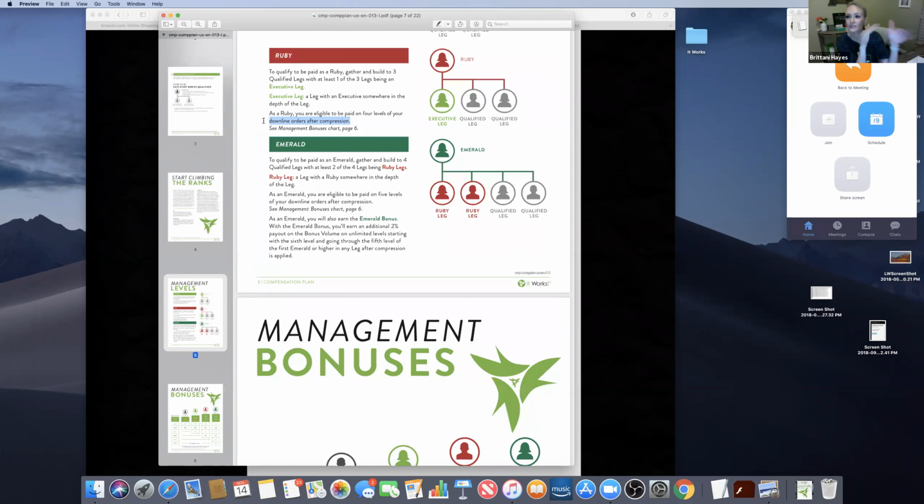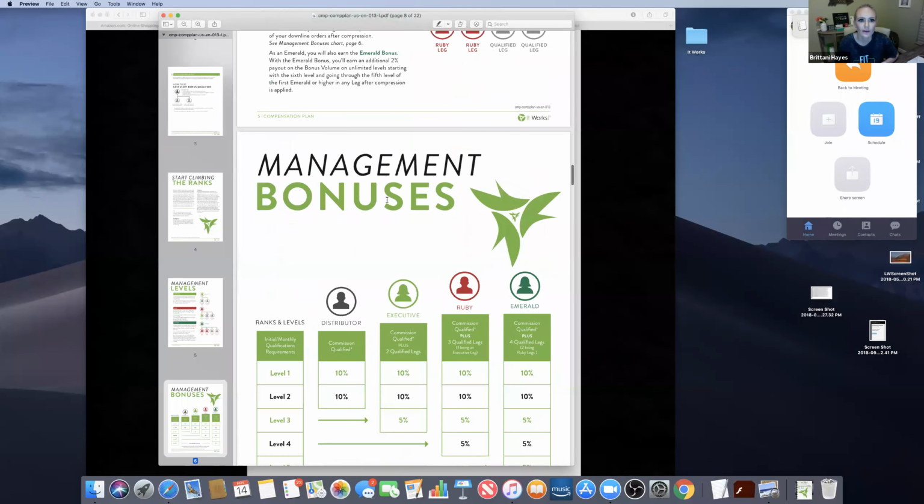That comes in handy when you're a Ruby only getting paid on 4 levels. If you do have a lot of dead levels, and you're looking down and you're like, oh my gosh, this rock star's down here on level 8. Well, if all those levels in between you are actually working, that rock star does compress up higher. I hope that makes sense. If you guys need me to stop and go into that more, just let me know.